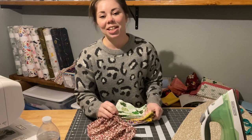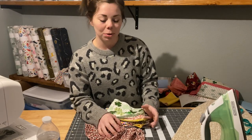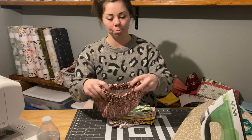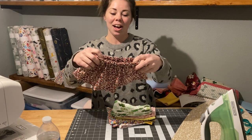Guys, that's going to do it for today's video. Thank you for coming along with me and making all these skirts. I didn't get finished what I wanted to do. I got one done because I filmed a TikTok for it. So I have one done.